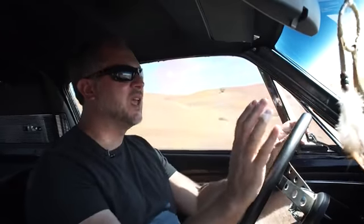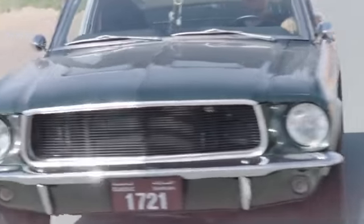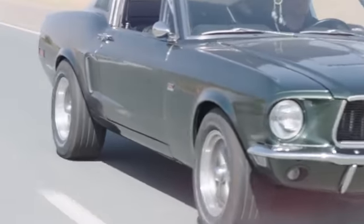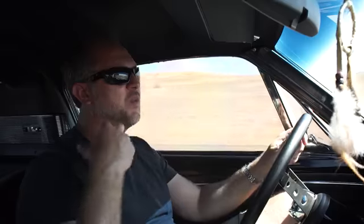The rack on this thing is really quick. Like if I go like this, we're moving. I can do a quarter turn in my Charger and the thing just doesn't go anywhere. I mean, the steering racks on these cars have been used on so many different hot rods, and they're wonderful and they're great, they feel good.